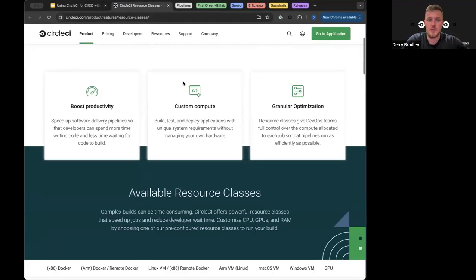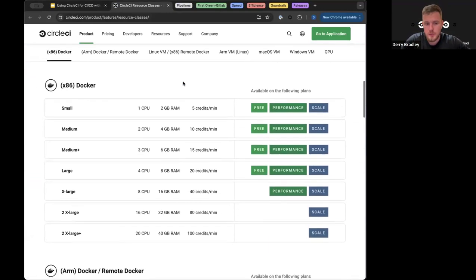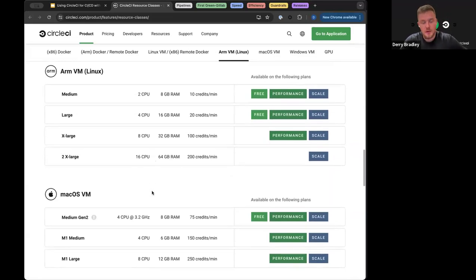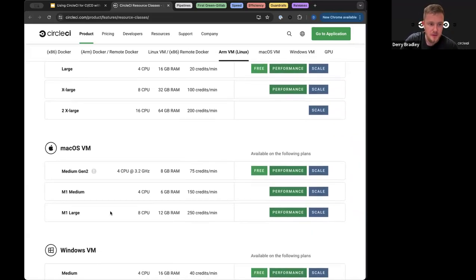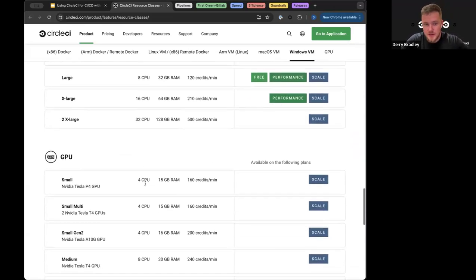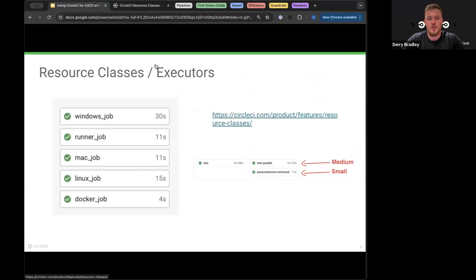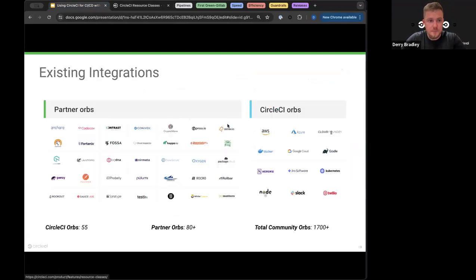But also in CircleCI, we can scale up to some really powerful resource class sizes. In terms of Docker, you can scale up to 20 CPUs, 40 gigabytes of RAM for those jobs heavy on compute. However, if it's just a simple Mac job, for example, that doesn't require the same amount of compute as an M1 large, you can scale down to 4 CPUs, 6 gigabytes of RAM for an M1 medium, for example. And here's our documentation of all the different resource class sizes that we have available for you out of the box, ready to go in our cloud environment.